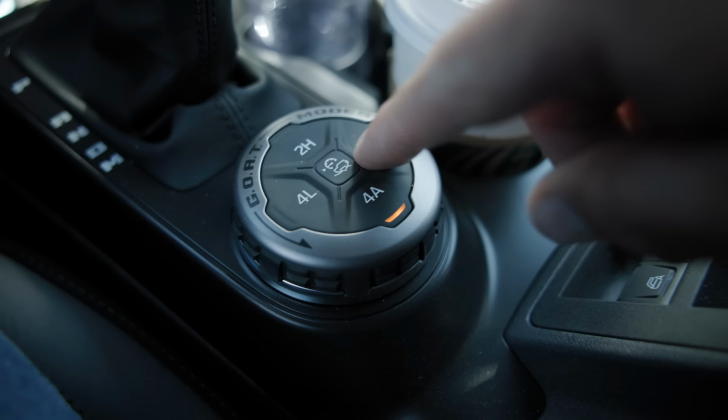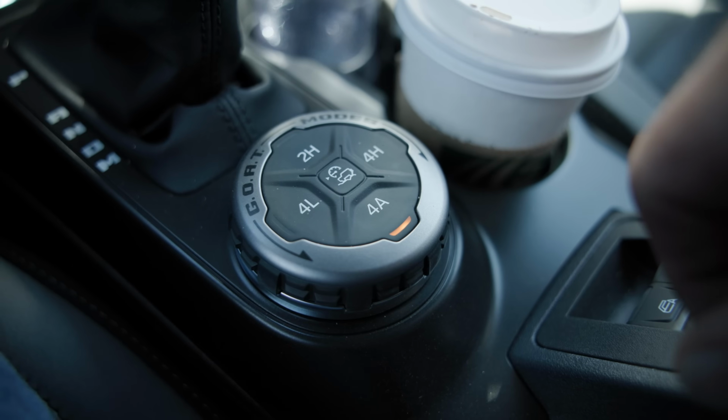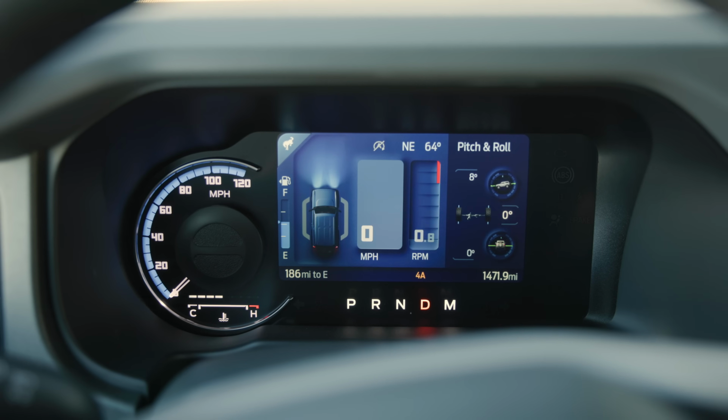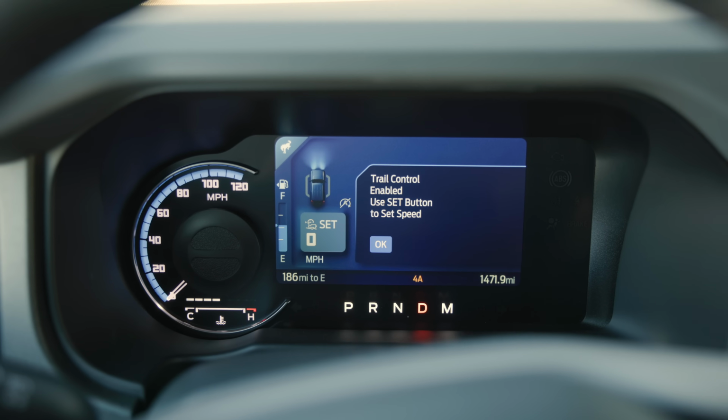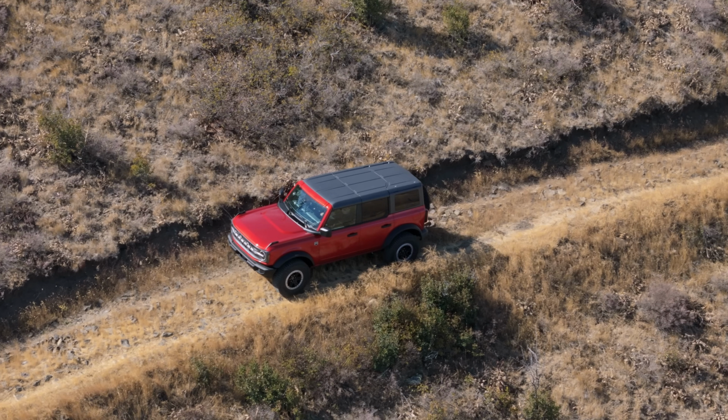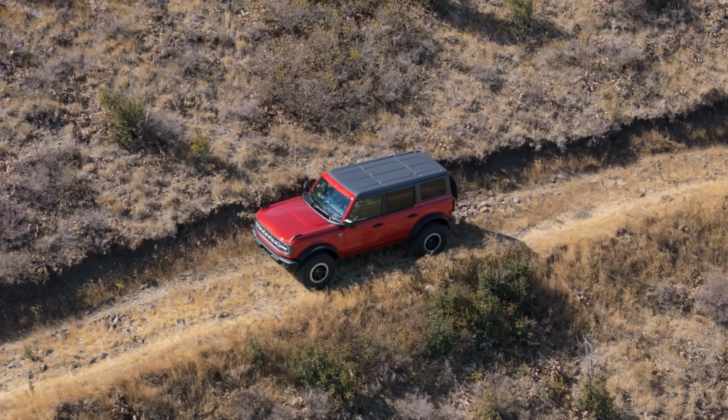Right now I have this set for 4 auto, and I want to try something here. I'm going to keep it in 4 auto, but I want to try the trail control because that does come on this vehicle. The trail control is like crawl control that Toyota uses, wherein it's kind of like a cruise control for off-road situations. Let's see. So 4 auto, trail control, hit set, and now I can adjust the speed. 1, 2, 3. Let's do 1, see what the slowest speed setting is.